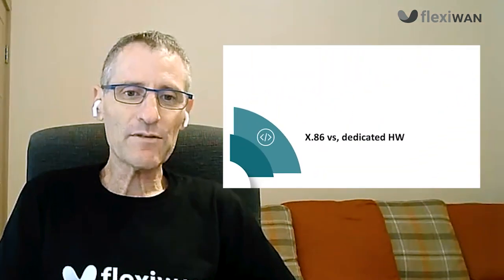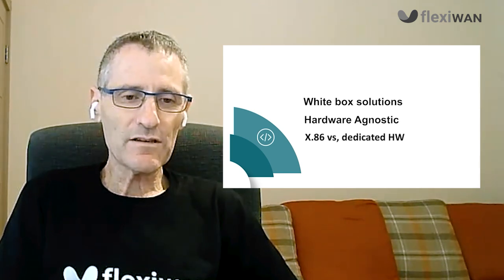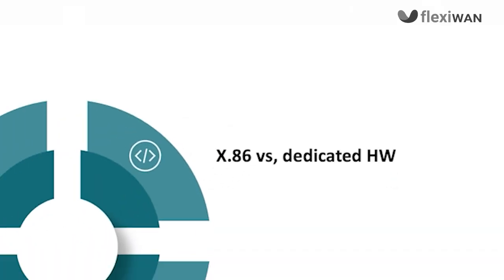SD-WAN came with a promise to be hardware agnostic, to support just x86 architectures, and by that use white box solutions and give you much more flexibility. Reality is not exactly like that, because there are still some companies, mainly the big, traditional ones, that force you to their hardware. There are even some that started with more of an open solution with a white box and are moving today more and more to a closed solution where they force their customers to buy the hardware from them. That increases the price and gives you less choice, but the idea of SD-WAN is to be more flexible. Again, not everybody really realizes this.